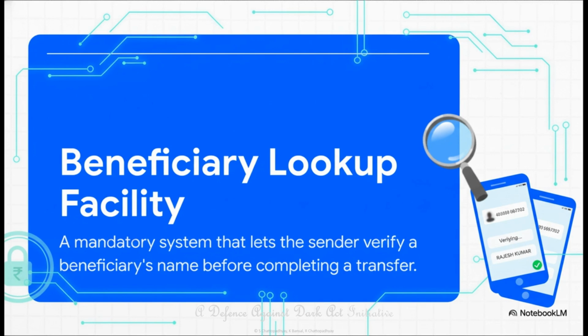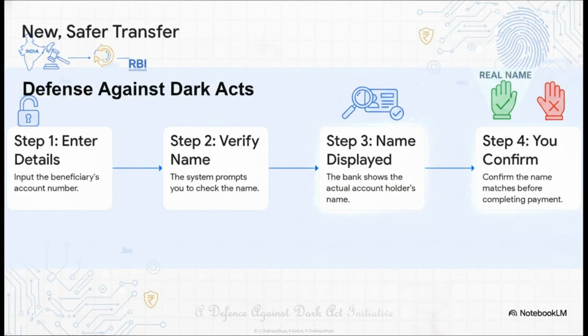Before you finalize a transfer, the system takes the account number you put in and shows you the actual registered name of the person who owns that account. This lets you double-check that the name is correct before a single rupee leaves your account. The new process really puts you back in the driver's seat. It's simple and it's powerful.